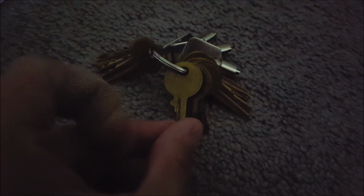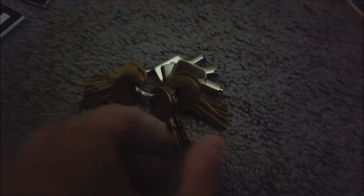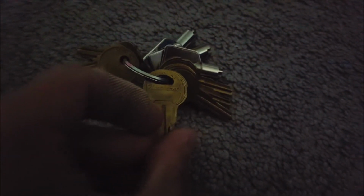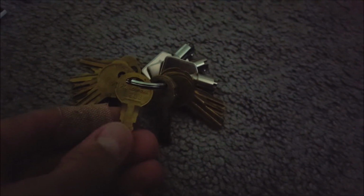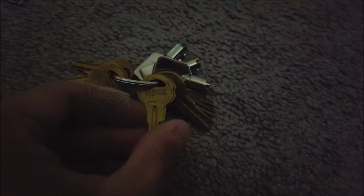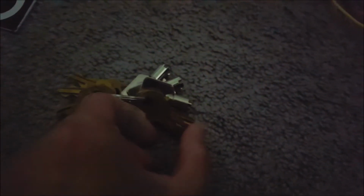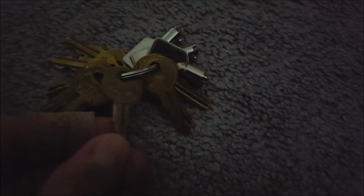We got a Dover 5074 micro switch key for the micro switches. We got an Adams MM101 key. I believe these are my Otis keys. We got an Otis, or no, this is my ThyssenKrupp key. ThyssenKrupp L203. These are my Otis keys. We got an Otis UTA, Otis UTF. I believe these are Schindler now. Yeah, these are my Schindler keys.